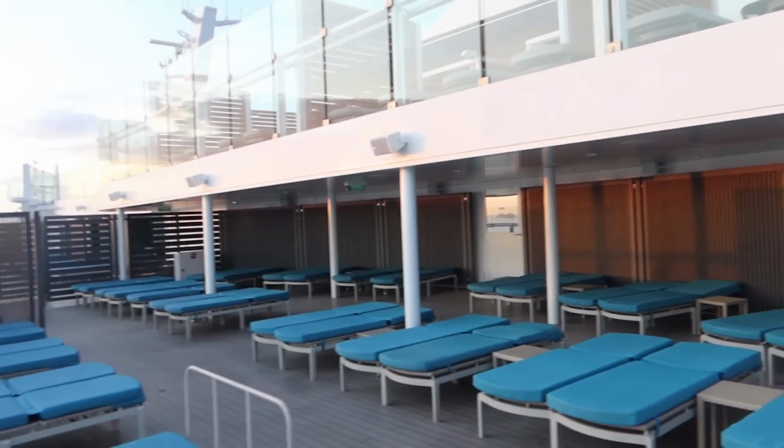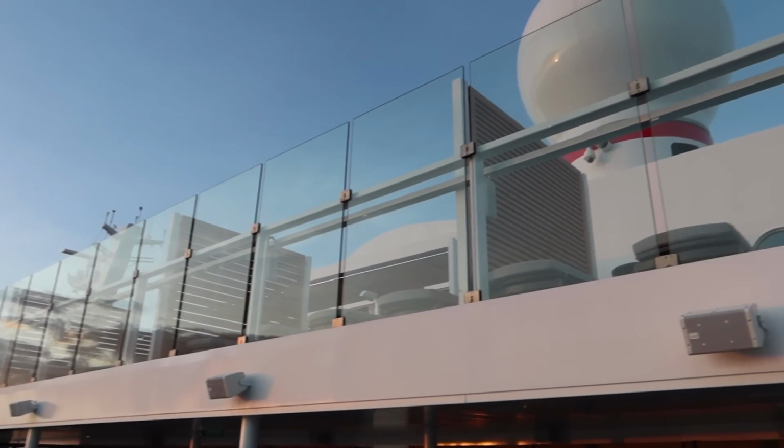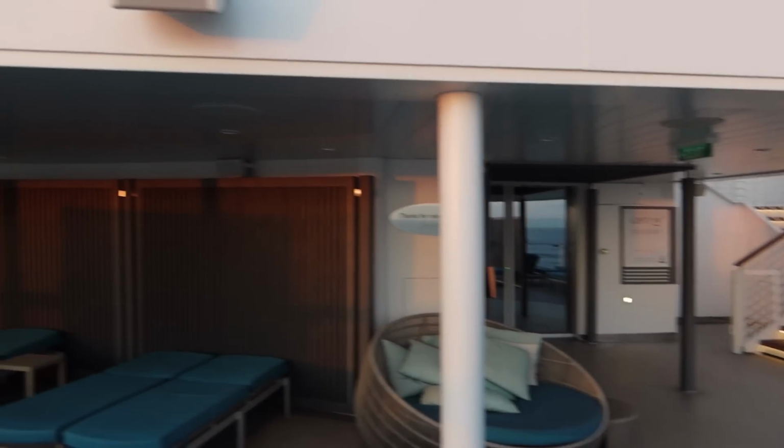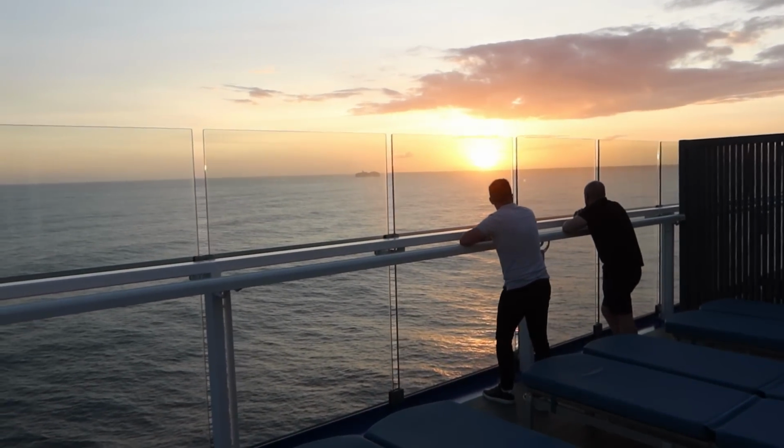Serenity, very quiet up here. That's like an exclusive area at the top that you can hire out, just at the top there, called Loft 19. Lovely and peaceful up here. Yeah, look at that, sun going down.